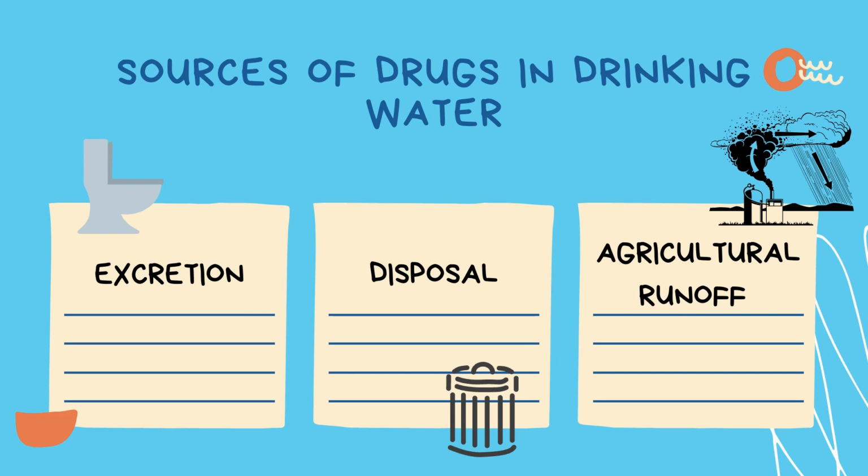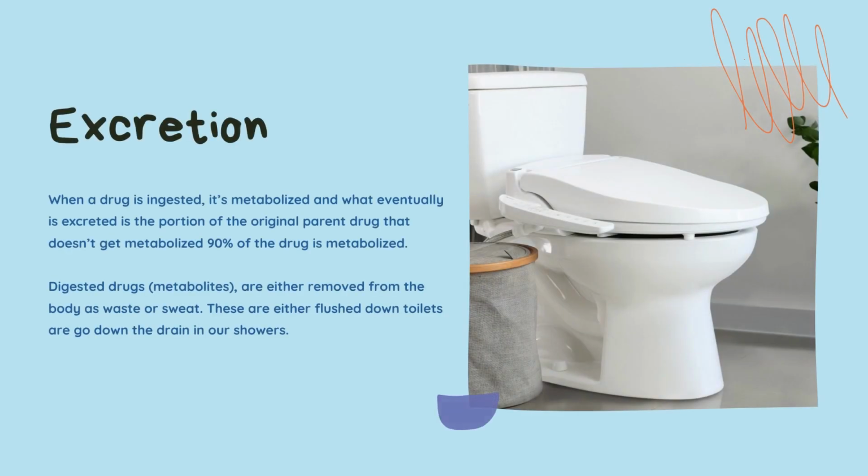And the question is, where do the drugs come from? So, the sources of drugs in drinking water are firstly excretion, secondly disposal, and lastly agricultural runoff. Excretion is one of the sources of drugs in drinking water.